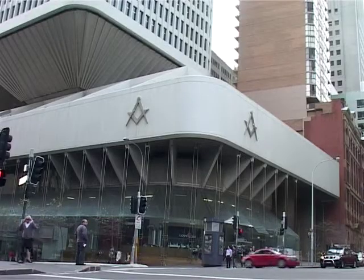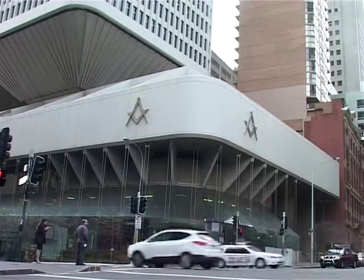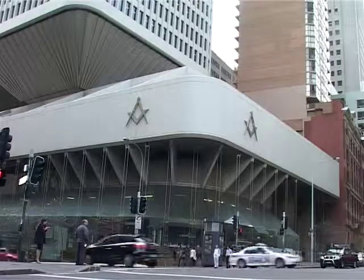The Freemasons have made all of this come to fruition. If you wish to know more, join a Freemasons lodge close to you.